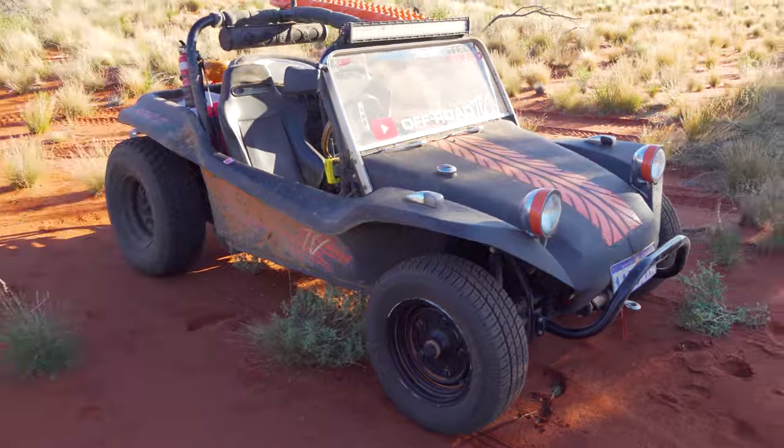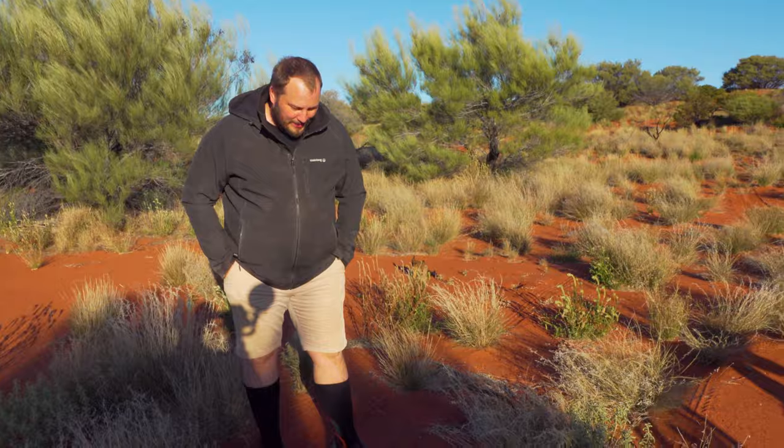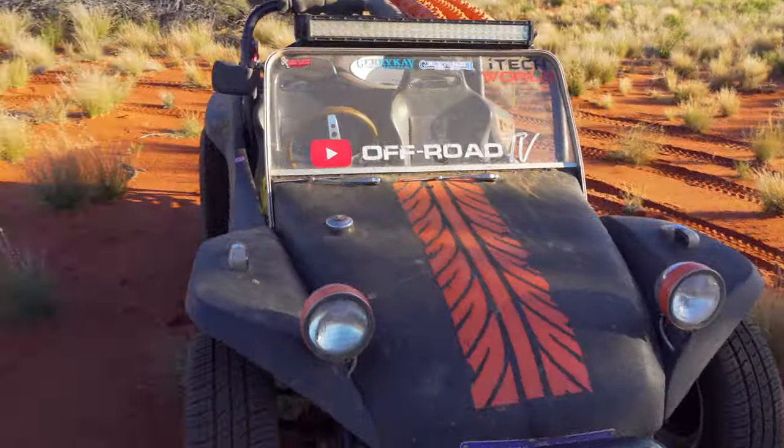Let me run the other way. Correct lighting. Why are you in my shot again? I'm talking about the buggy. Exactly. You get enough airtime. I'm talking about a buggy.